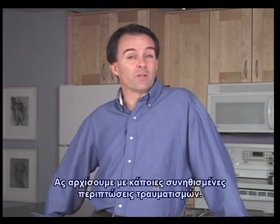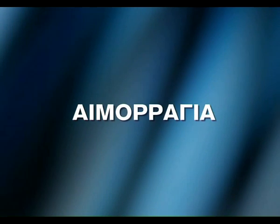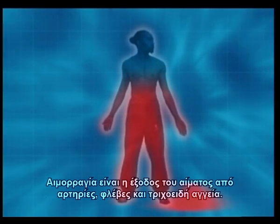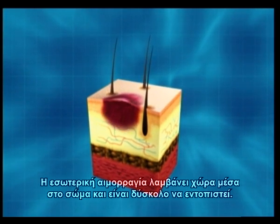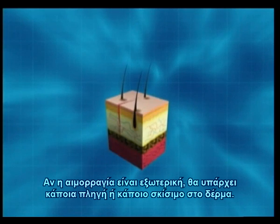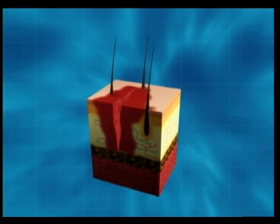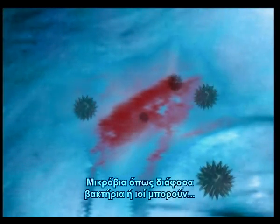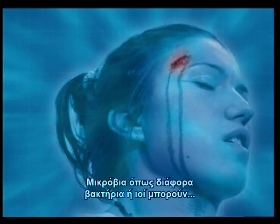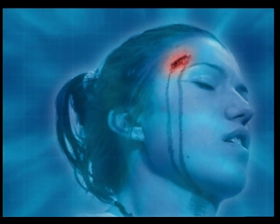Let's take a look at some common injuries. Bleeding. Bleeding is the escape of blood from the arteries, veins and capillaries. Internal bleeding occurs inside the body and may be difficult to detect. If bleeding is external, there will be a visible wound or break in the skin. Any break in the skin is susceptible to germs. Germs are microorganisms such as bacteria or viruses that can enter the body and cause infection.